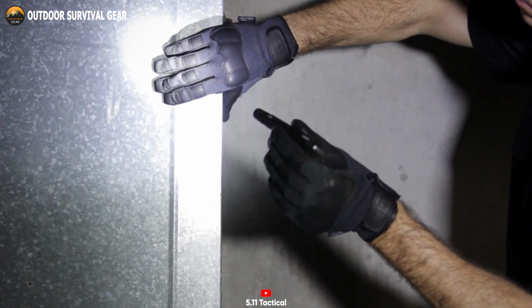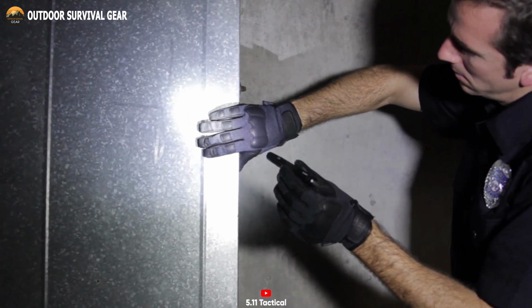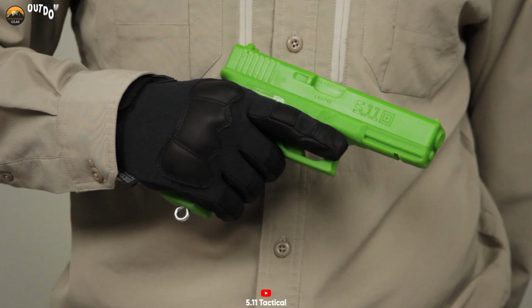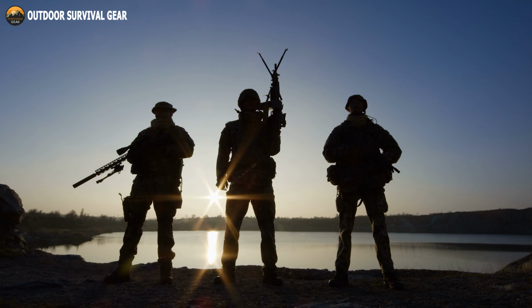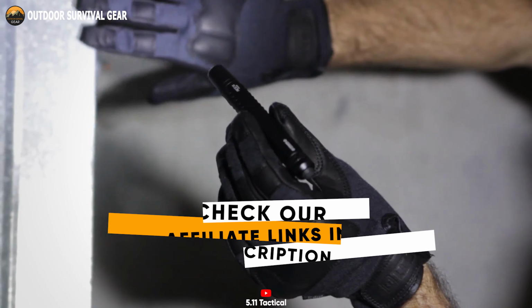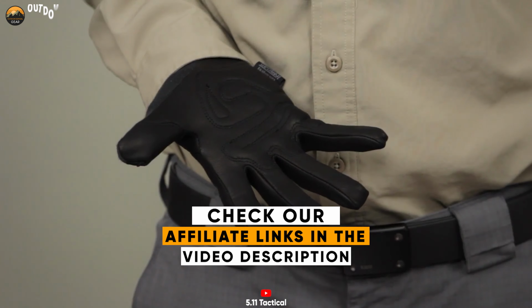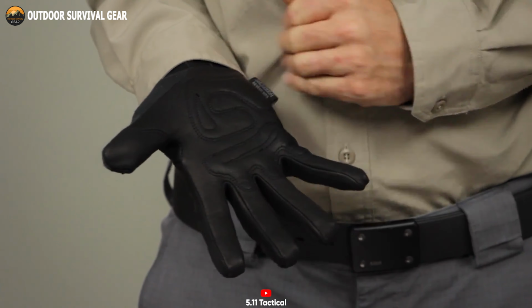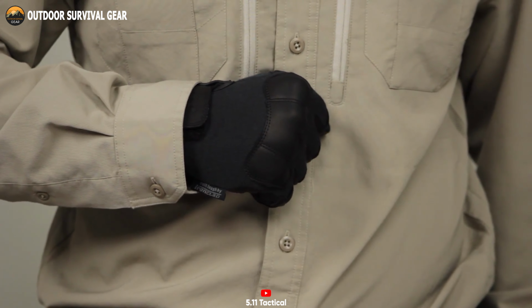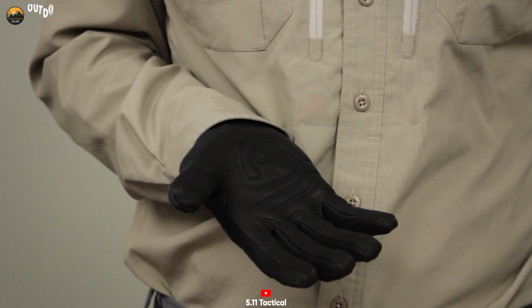They also feature tactical touch precision fit fingertips to ensure maximum dexterity and comfort, allowing for easy handling of weapons and other gear. You won't have to sacrifice mobility for protection with these gloves. The durable goatskin leather palm, finger facings, and fourchettes, along with finger joint and knuckle reinforcements, provide excellent protection against impact and abrasion. The Tac AK2 gloves also feature padded palm and knuckle protection, further enhancing their protective capabilities.